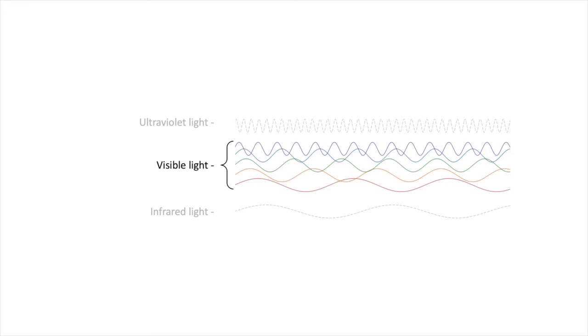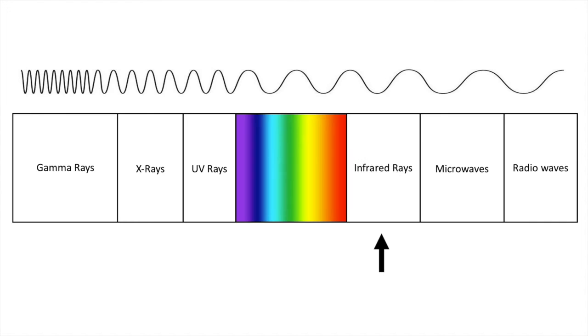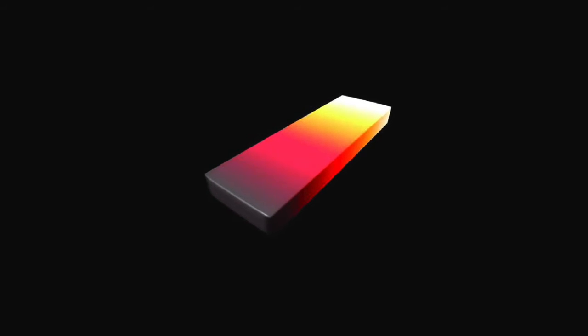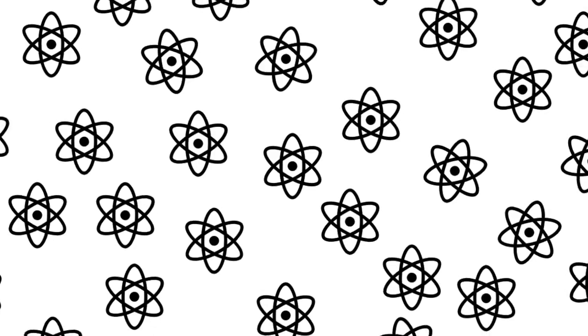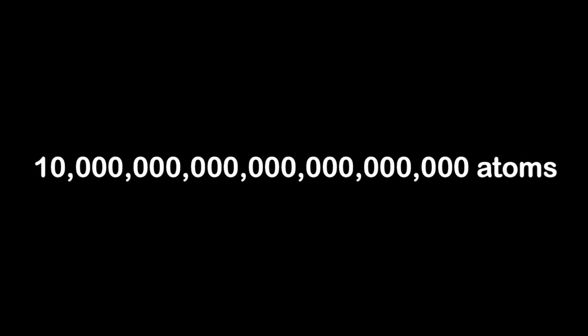Now, when you begin to heat most metals, they release their photons in the infrared spectrum of light, so we can't detect it with our eyes. As the metal gets hotter and becomes more energized, the photons in the visible spectrum of light are added to the mix, starting with red and continuing until all the colors are added and we see it as white. This is why white hot metal is at the highest temperature. To get that color, you need a lot of photons emitted. Luckily, there are a lot of atoms in a light bulb filament, about 10 sextillion, and they're all releasing photons.